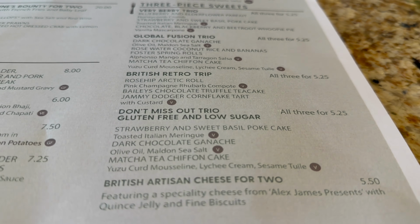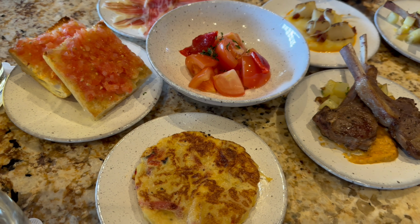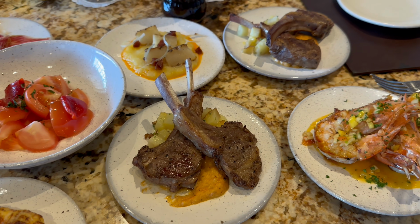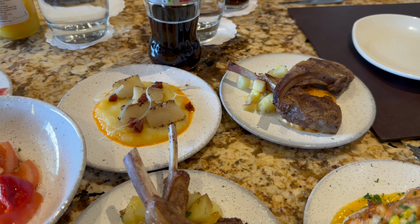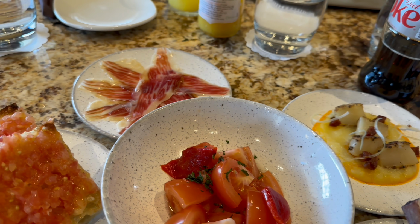We decided to go for the tapas from P&O food hero Jose Pizarro. And we chose the potato omelette, the lamb cutlets, the tiger prawns, the scallops and the jamon iberico. All of these dishes were absolutely fantastic. I highly recommend coming to the Glass House.